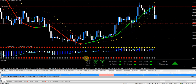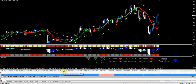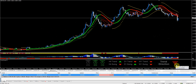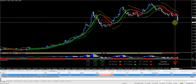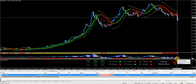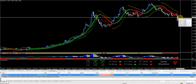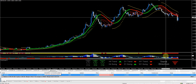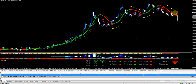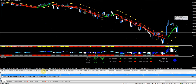Let's take a look at some of the other pairs. See what's happening right now. All right, so everything is actually looking pretty good here on the pound dollar. Could have got in right here on this bar. Could actually still get in. And of course, everything looks good here. This has stayed red, stayed red. This is obviously red. All right, let's keep going down. USD CAD, no trade there.